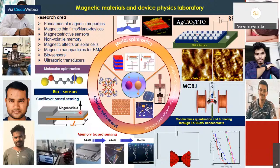And apart from that, the RRAM, the resistive random access memory, which is basically a non-volatile memory. We develop these devices in our laboratory and study their resistance switching characteristics, and also for biosensing and neuromorphic computing.